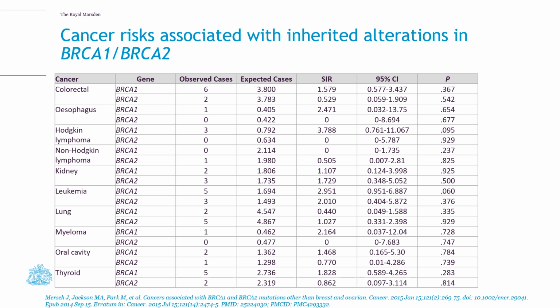So this table here is just the second part of the results from that study. And again, you can see cancers of various different types were reported in their carriers, but actually the evidence that the risk of these types of cancers is increased in BRCA1 and BRCA2 carriers was not supported by this study.